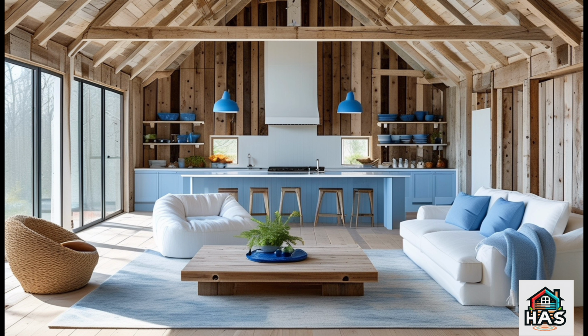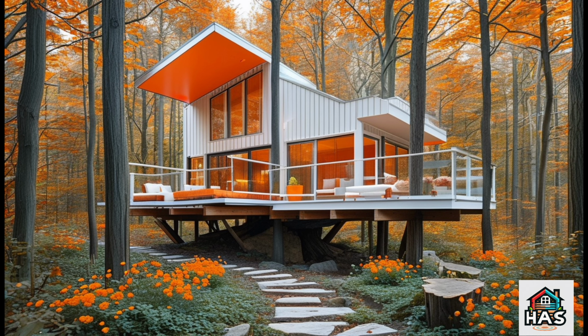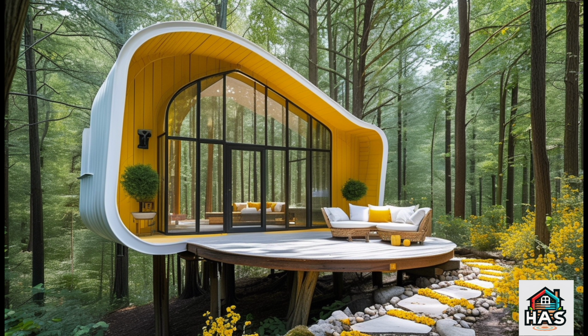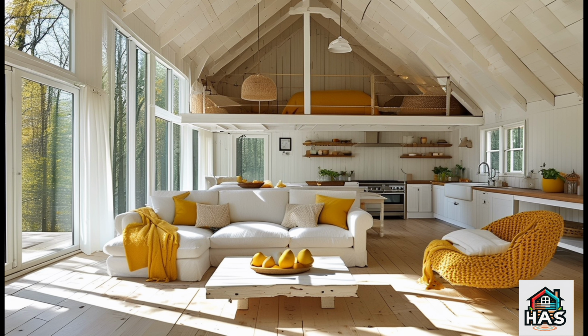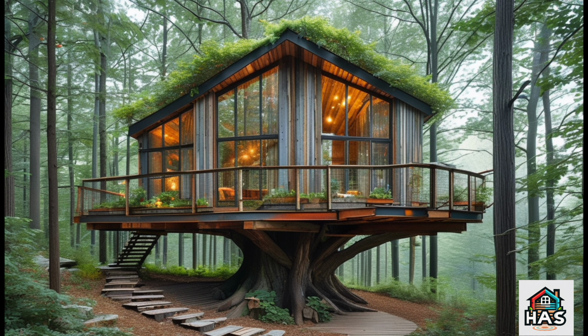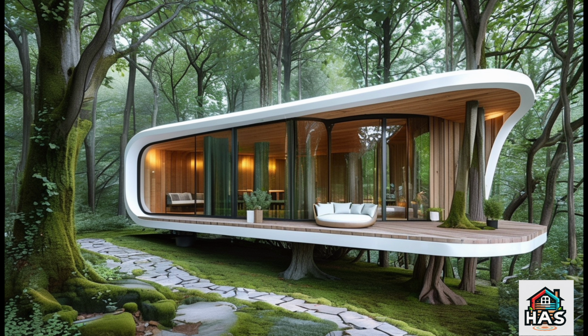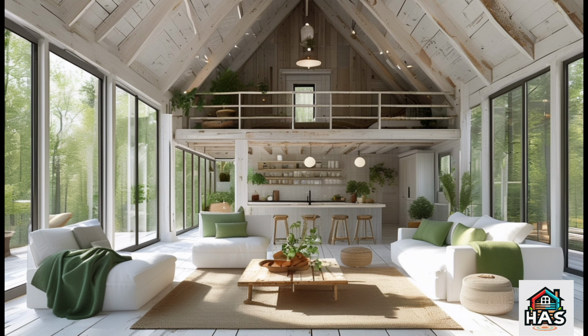The living area, kitchen, and dining space are all connected in an open floor plan that's good for entertaining or just hanging out with family. The interiors are a beautiful blend of rustic and modern. Picture exposed wooden beams paired with industrial-style light fixtures. It's cozy without being cluttered. The kitchen is a chef's dream, with stainless steel appliances, a generous island, and plenty of counter space. Imagine preparing meals while gazing out at the treetops.